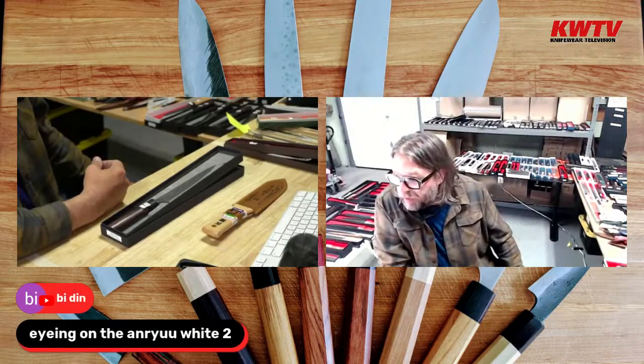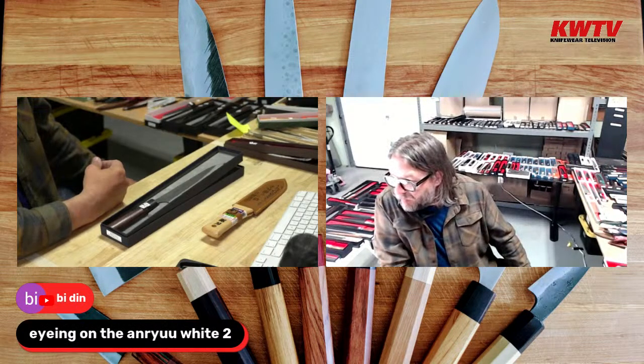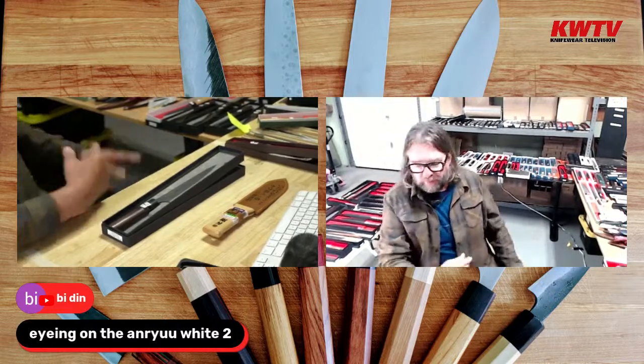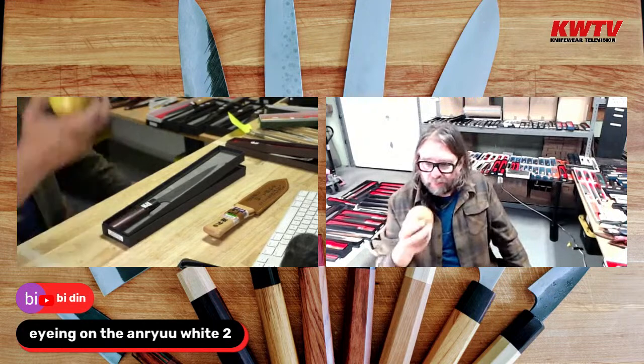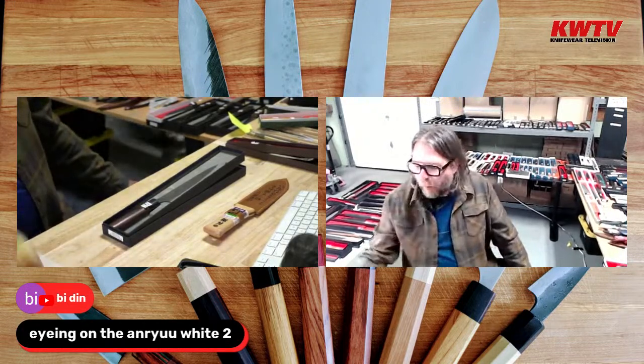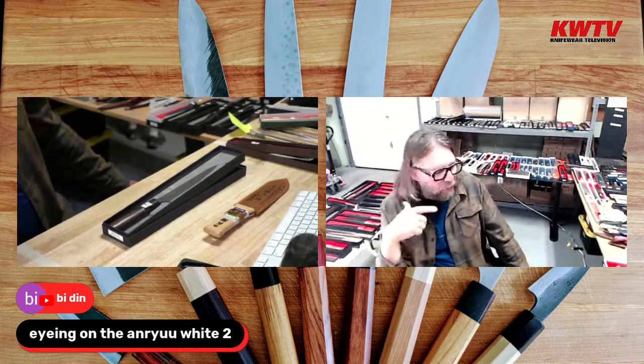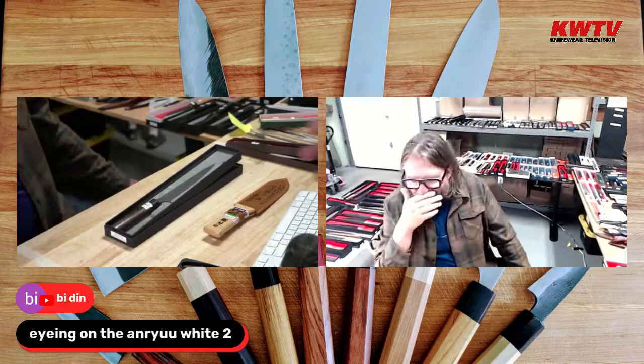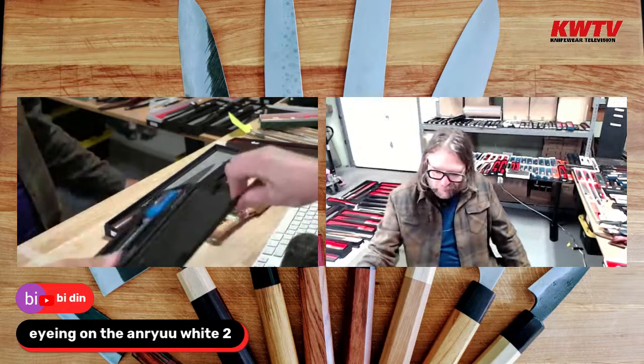What did he bring? Did he bring something fun? Did he bring us some knife bags? Not sure. Well, we're looking at that. Biden, or maybe it's Biden, eyeing up the Andrew White number two. It's a nice knife. I'm eating an apple. Mmm. Sorry, I'm going to crunch in your ear for a bit. We can get the mic real close up while you eat that apple.